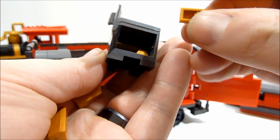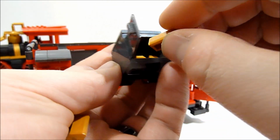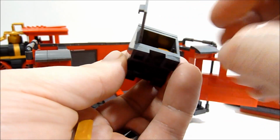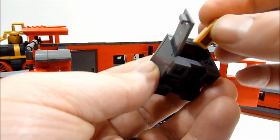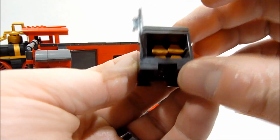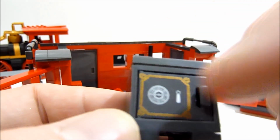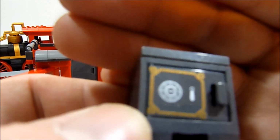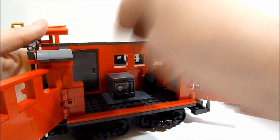So you've got a lot of really cool play features in what is a really enjoyable, higher level building experience. I just really enjoy this set. The safe is also printed, by the way, just so you know. The front of the safe is a printed piece. There are no stickers in the set, which I really appreciate.